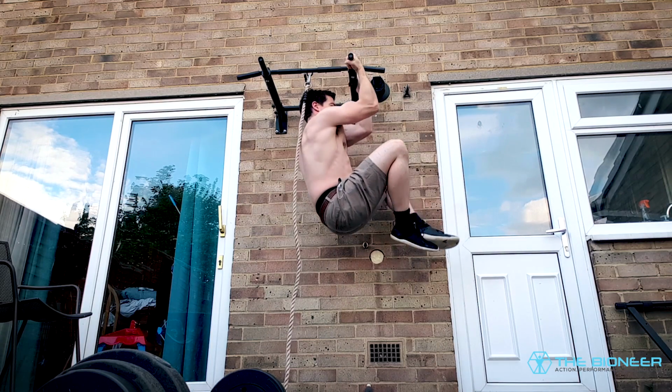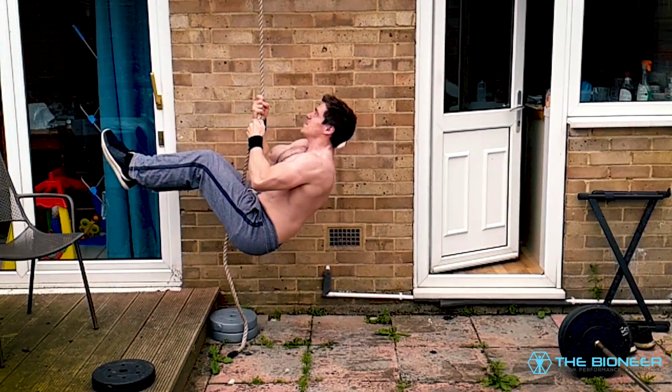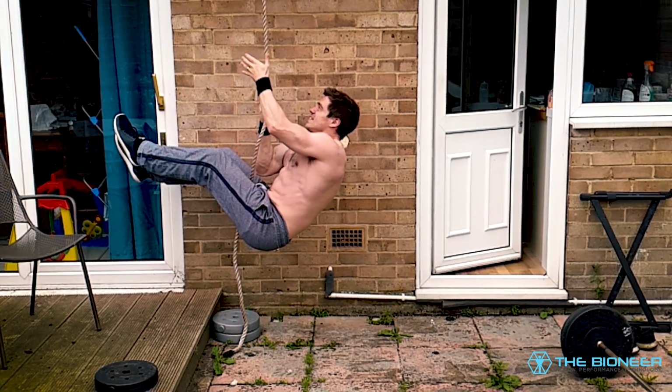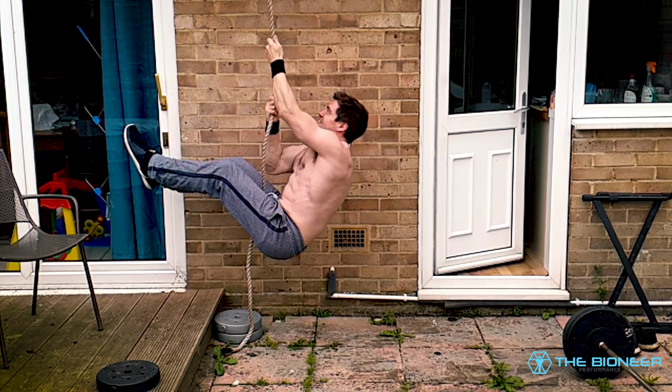Rope climbing in particular is a brilliant way to train your grip strength, your bicep strength, elbow tendon strength, your core, and it's a really practical movement that actually mimics something that you might one day have to do in a real life situation if you're a ninja, which is cool. That's what we're going for here.